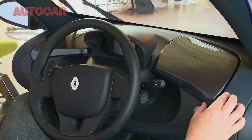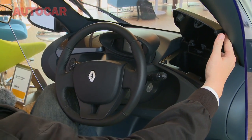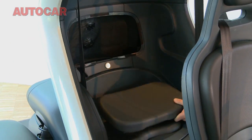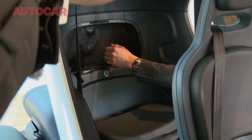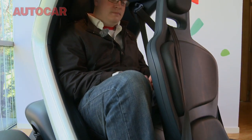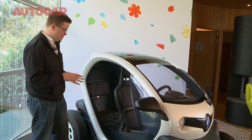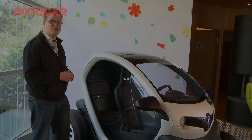There are 2 decent-sized glove boxes at the front for your odds and ends, and at the back there's 2 large storage cubbies, so there's enough room for a laptop case or some shopping just under that rear seat. And talking of rear seats, it's big enough for an adult. I was sitting back there earlier on, and I'm 6'3", so this is a proper 2-seater, not just a 1+1.